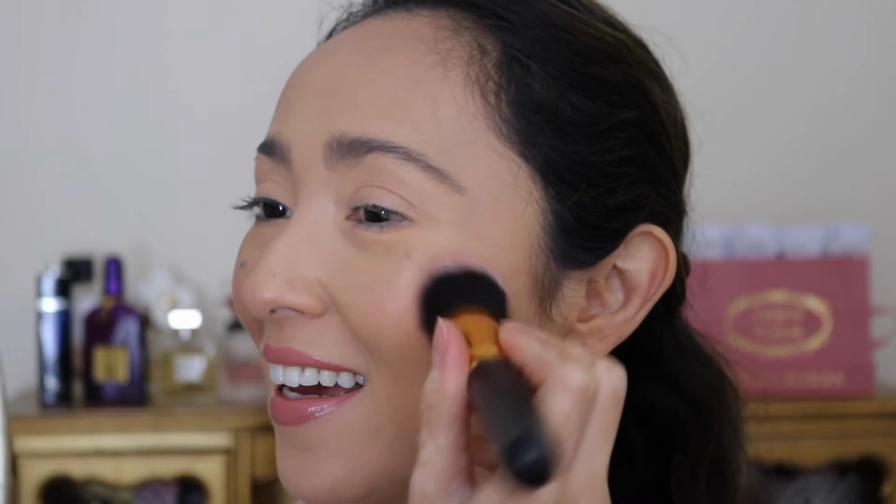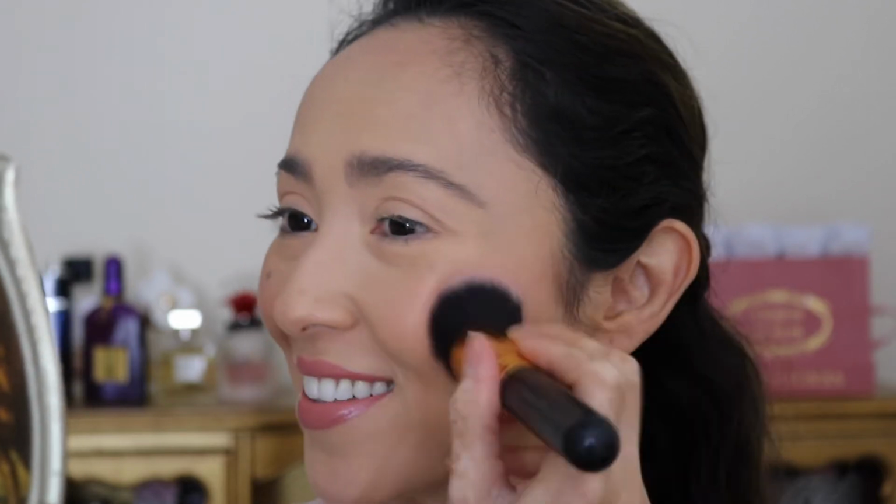So I'm just grabbing the one that I had on the back of my hand, and doing the same thing on my other cheek. I feel like this color would be perfect for every skin tone. As you can tell, it was very pigmented and a little goes a long way. So if you're more on the darker tan side, you would still love this shade.